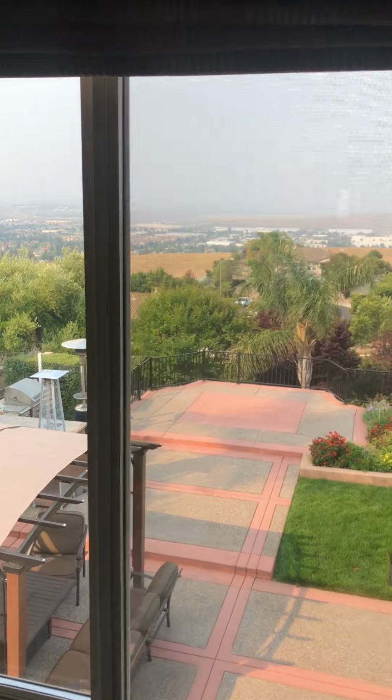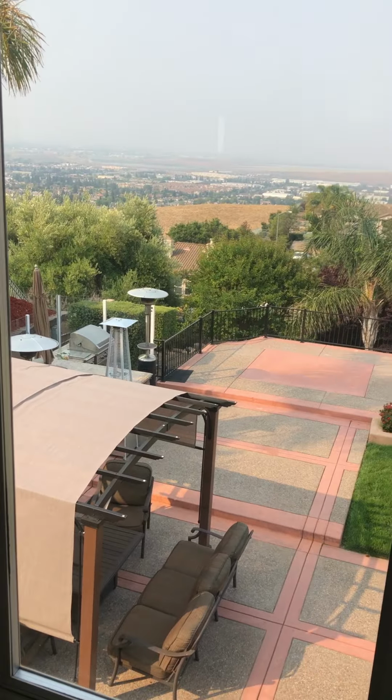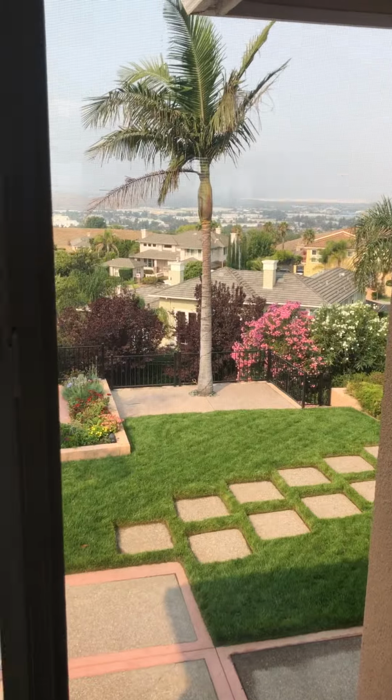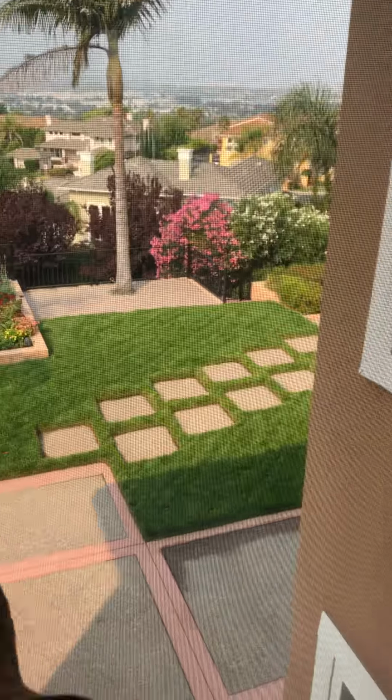So that's the side of the window without screen, and that's the side of the window with screen. And you might be thinking, I can't tell the difference.